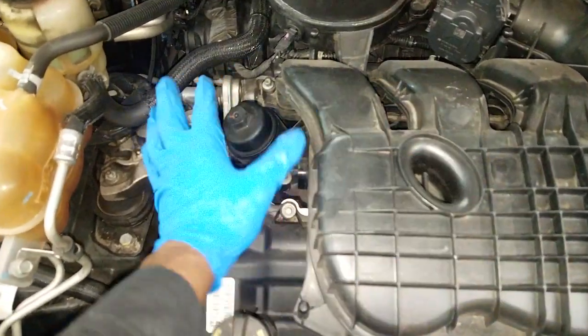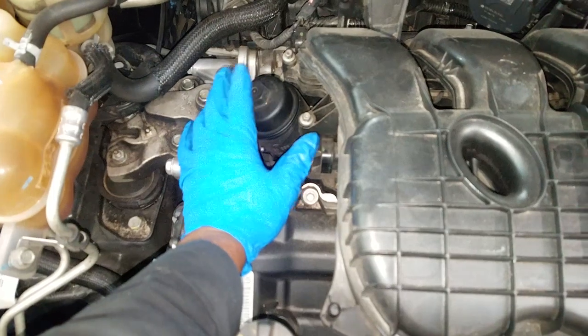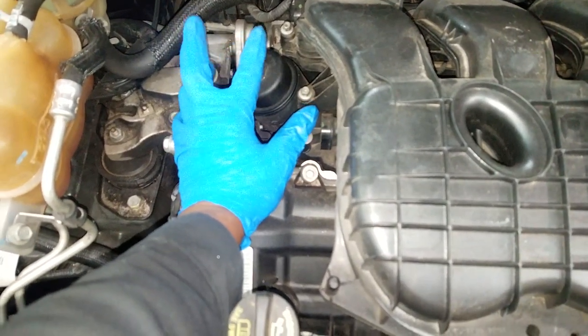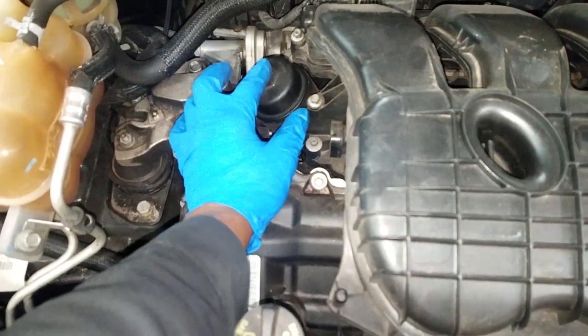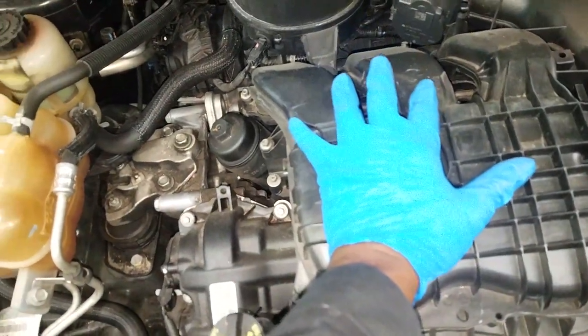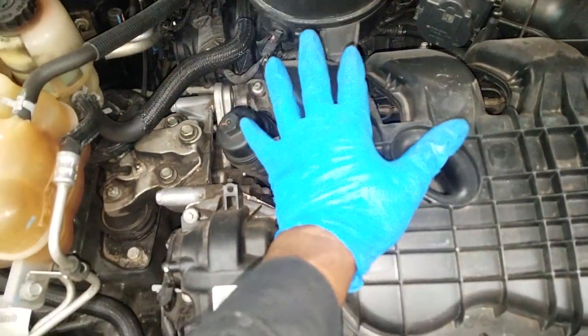So you've got to make sure whoever you take your car to for an oil change does it right. That should be a given, right? Well, it doesn't always happen that way. They need to make sure they are putting the correct oil filter on your car, because there are two designs that go to the 3.6 Pentastar engine. One has a cone on it and one has just a flat end on it.